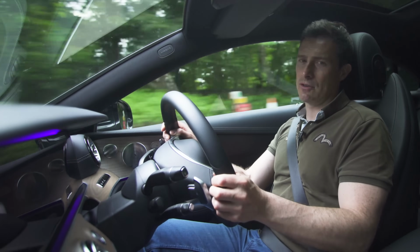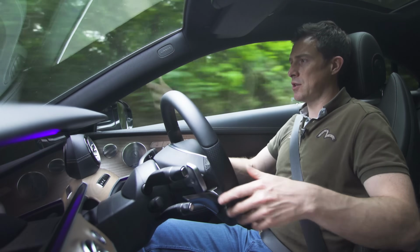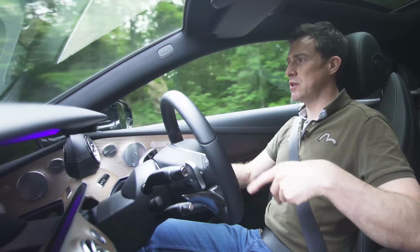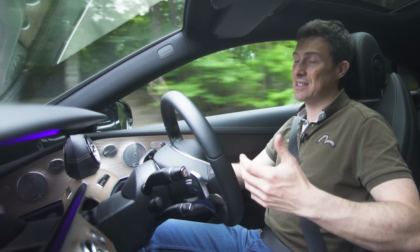It's a fabulous long distance cruiser, so it's super quiet to travel in. The seats are comfy, it's just got a brilliant air of luxury about it. The engines are good too. In the UK there's 3 choices. There's a 2-litre diesel, which most people will probably get, and it does good economy and it's fast enough.